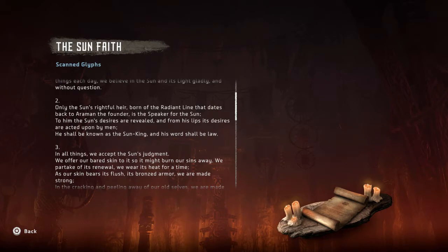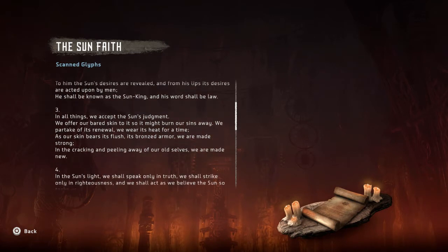To him the sun's desires are revealed, and from his lips its desires are acted upon by men. He shall be known as the Sun King, and his word shall be law. In all things we accept the sun's judgment. We offer our bared skin to it, so it might burn our sins away. We partake of its renewal. We wear its heat for a time.